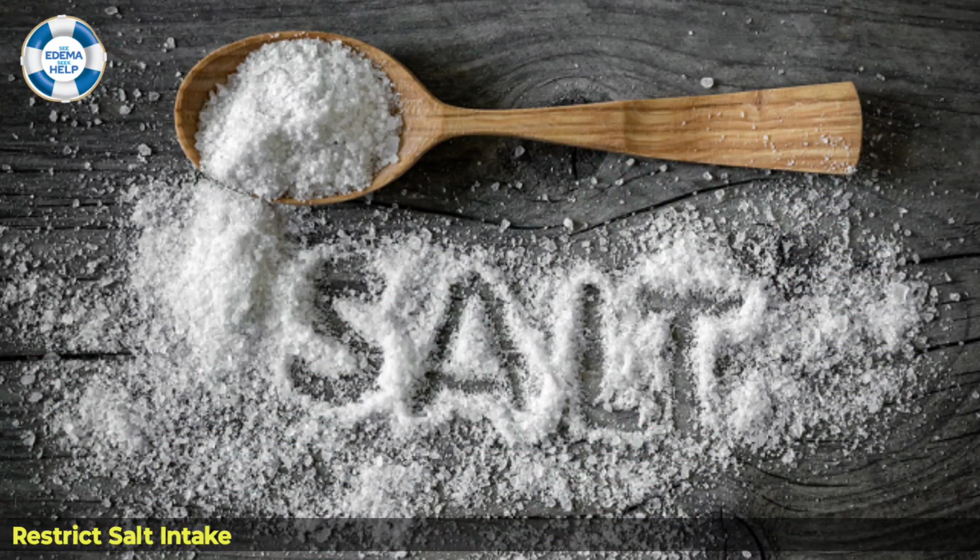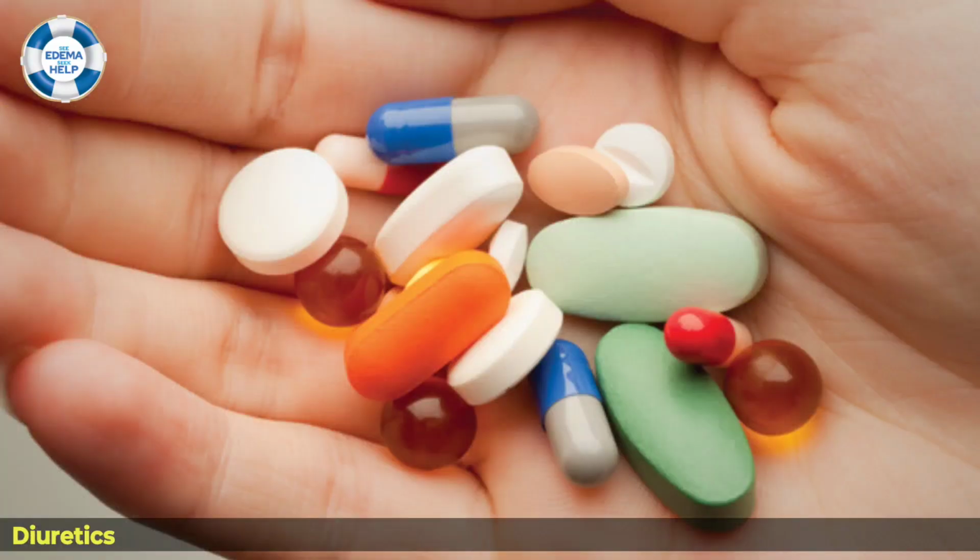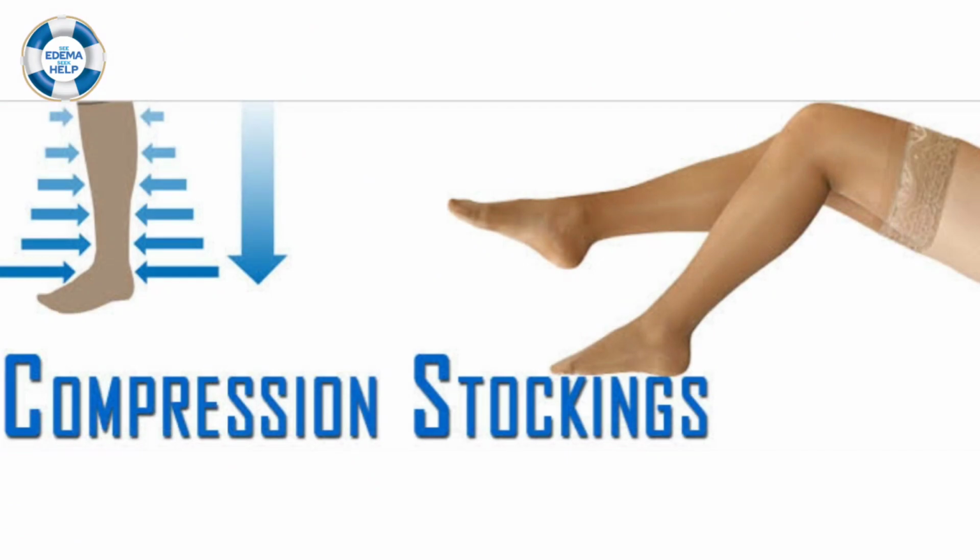Now we will be discussing the treatment part. The major treatment is to treat the underlying cause of the pedal edema. Other treatment could be that one should restrict salt intake. There are drugs called diuretics, which enable the kidneys to excrete more water and salt and reduce the pedal edema. One could use compression stockings, and the fourth treatment could be elevation of legs for at least 5 to 10 minutes above the heart level 3 or 4 times per day.